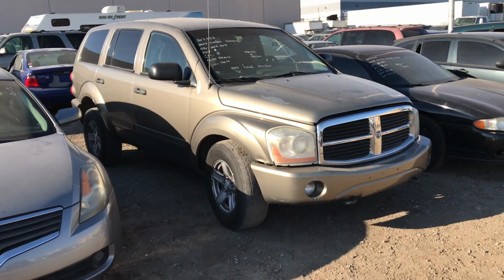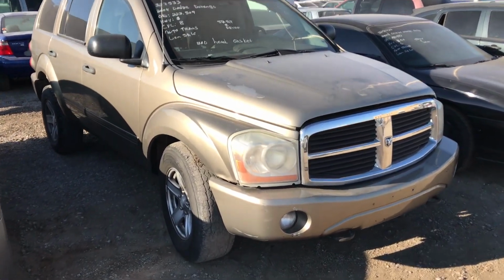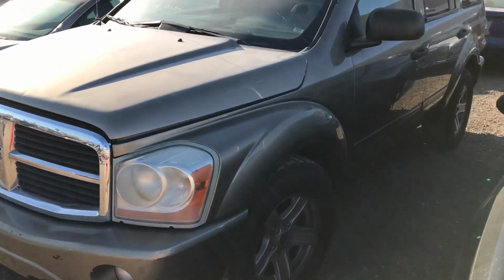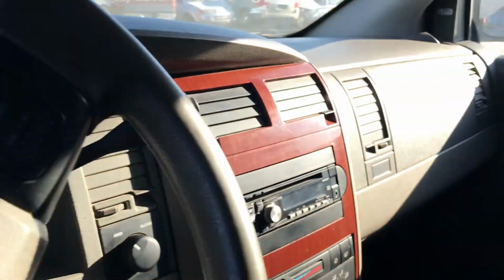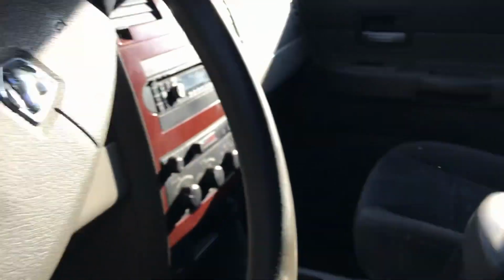Alrighty, we got a 2004 Dodge Durango with 223,000 miles. This one has a bad head gasket. So I mean, it may run, although it may be puffing white smoke. So gotta think about that. But if you can get them head gaskets switched out, pop them heads off, get the head gaskets switched out, you may have a decent truck.